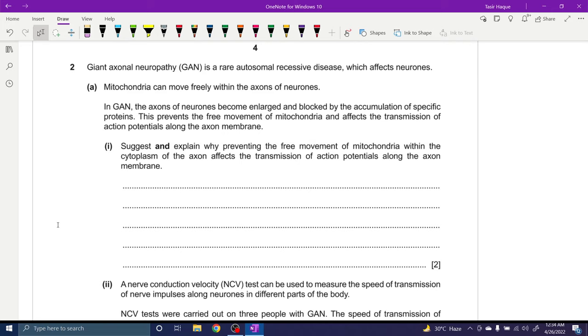Mitochondria can move freely within the axons of neurons. We need mitochondria, right? It's the powerhouse of the cell, to provide ATP to pump ions out for action potentials. In GAN, the axons of neurons become enlarged and blocked by the accumulation of specific proteins. This prevents the free movement of mitochondria and affects the transmission of action potentials along the axon membrane. So just trying to explain why preventing the free movement of mitochondria within the cytoplasm of the axon affects the transmission of action potentials along the axon membrane.